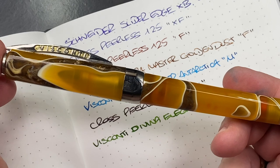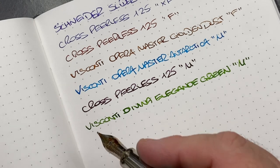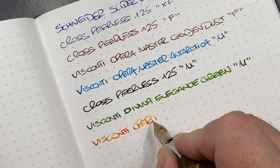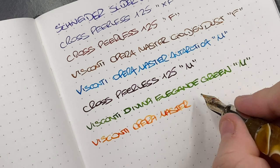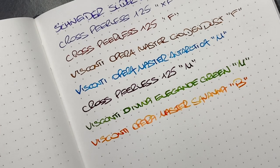The next pen here is the Visconti Opera Master, and this is the Savanna. Now, this is where we start to get into a little bit more wider nibs. So this is a broad nib, so we'll do Visconti Opera Master Savanna, and like I said, it's a broad nib, bock nib.